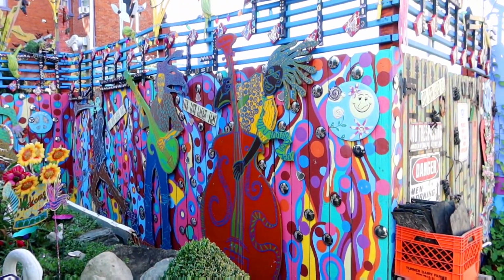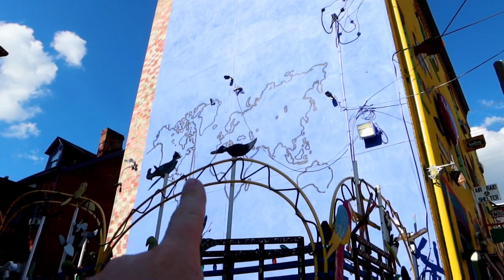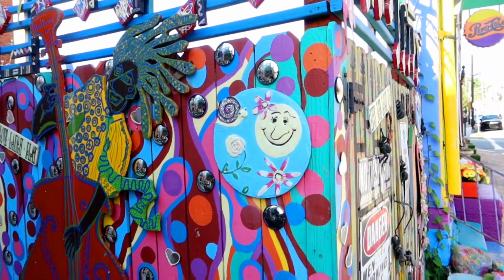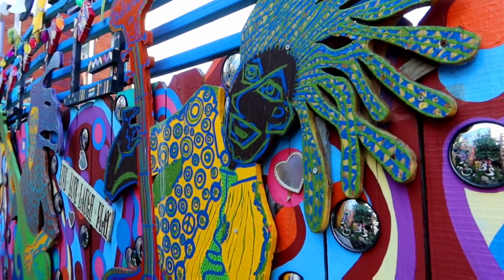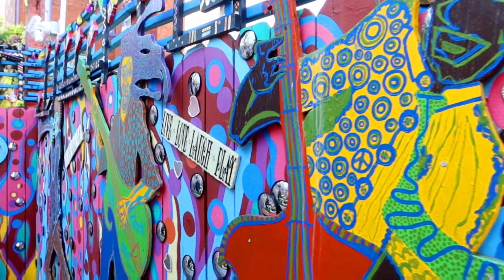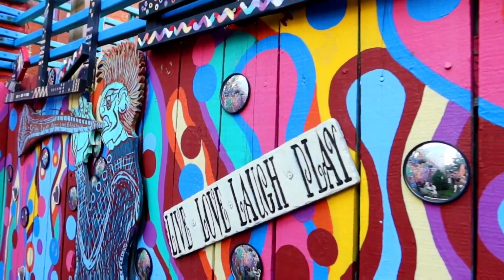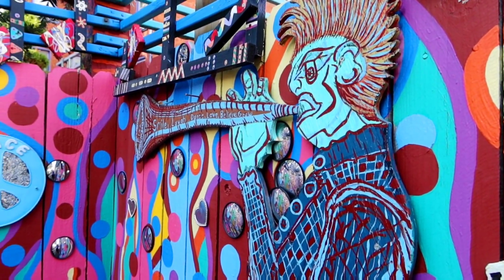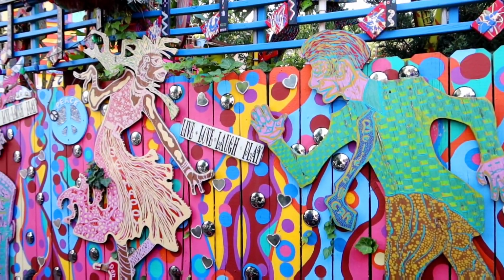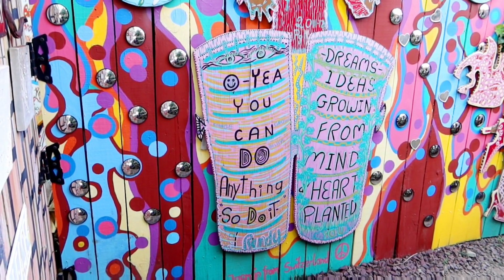Great job. And I just noticed this little alcove over here we hadn't seen yet, where he painted part of the map of the world on the wall. And look, he's got more of a band playing over here. We'll take a walk around it. Also, like a swan garden here. You can do anything. Dreams, ideas, growing from mind, heart, planted.